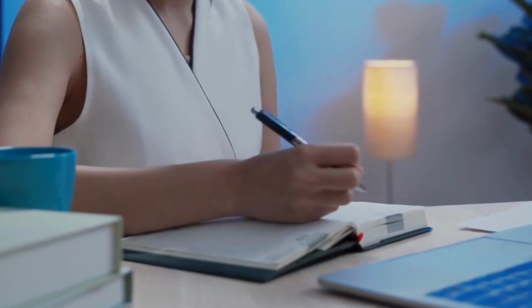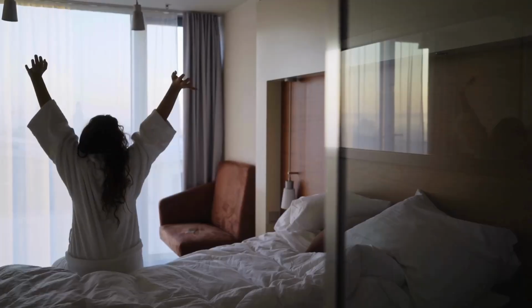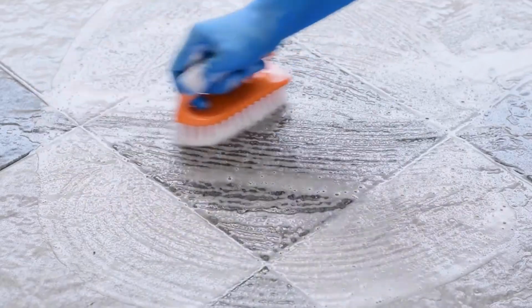A good way to tackle this one is the night before. Set a list of priorities of things you need to do in order to maximize productivity, because when you wake up in the morning, you already know what those tasks are.